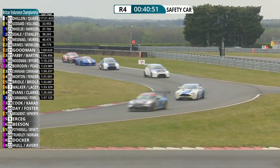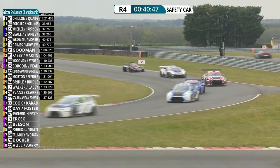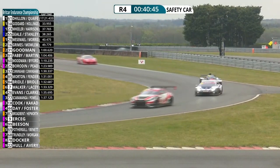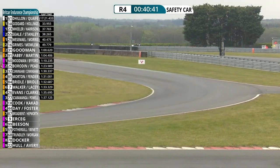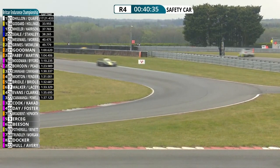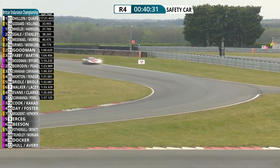Now, the Jaguar's still going. They made a pit stop early on with some sort of an issue. Now they're starting to form up behind the safety car. It'll pick up Phil Quaife's Ferrari. We've hardly seen the Ferrari. It just cleared off into the lead at the start of the race and was leading by nearly 34 seconds when the safety car came out.